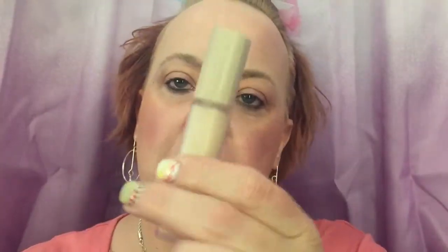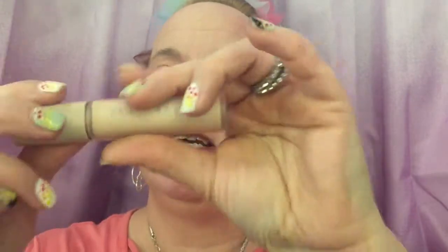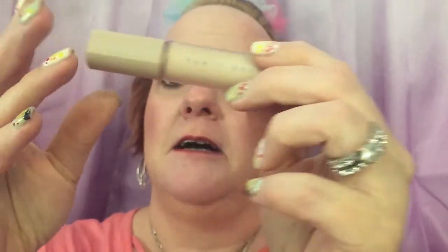My underlash up under here, I tightlined that already, so we don't have to worry about that. To prep with my Fenty Beauty, I got a little mirror right down here, and there's one behind you. We're just gonna smush this all over the eye. Smush, smush, smush.